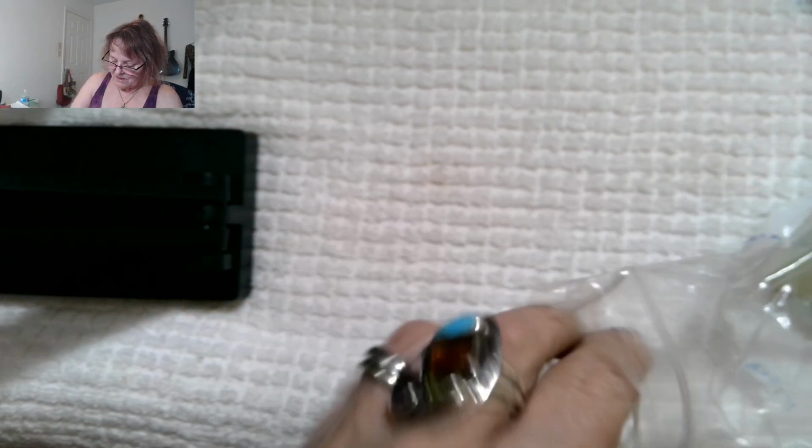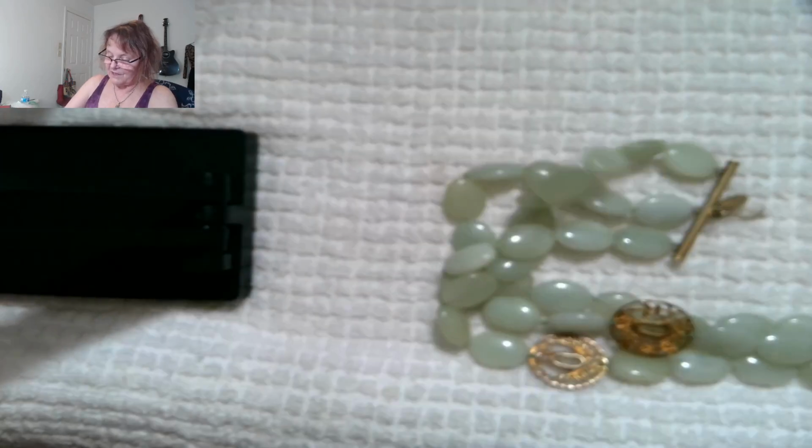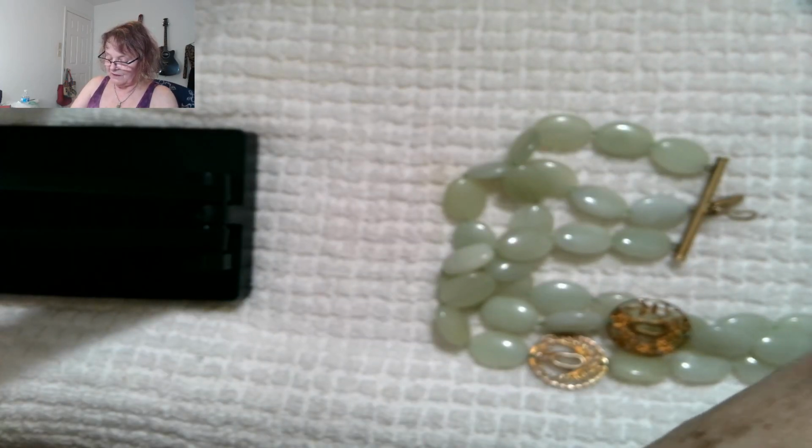Okay, I'm going to go through a couple more pieces, then I am going to have to call it a night because I've got to go to work tomorrow. Let's see. Oh, I found this at that place by the lake.